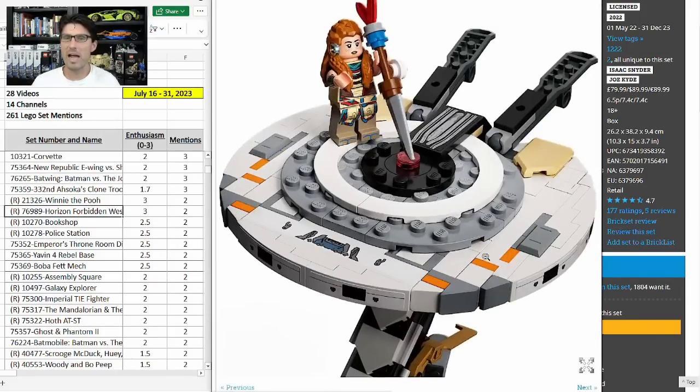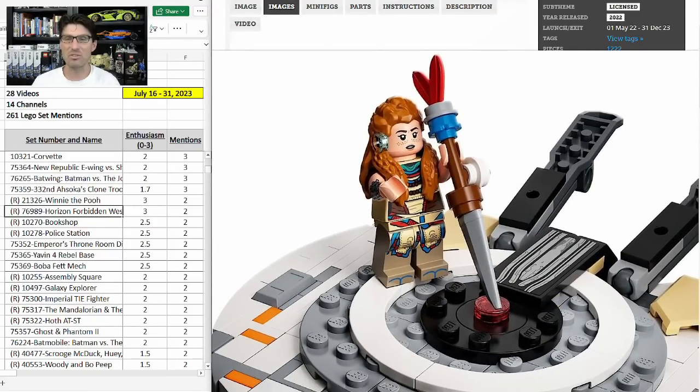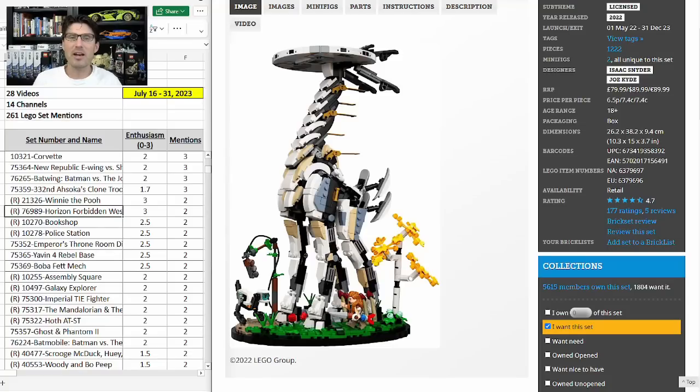It comes with one actual minifigure, the Aloy minifigure, and this is outstanding. One of my favorite minifigures. A lot of people are saying this could be the best produced minifigure this year. I'm not a gamer myself, but I got a few friends that are, and they are telling me that there's a lot of buzz around this Lego set in the gaming universe. So when you add that up with a great price point and the great minifigure and the 4.7 rating on Brickset, I agree this one is great for investment.